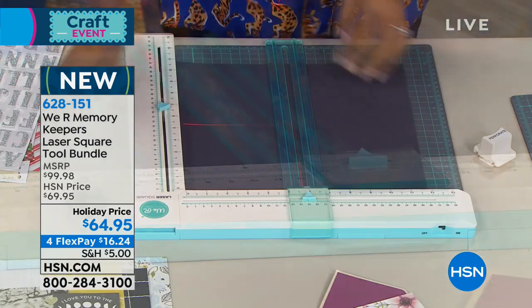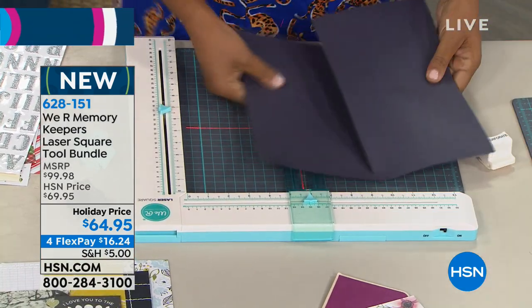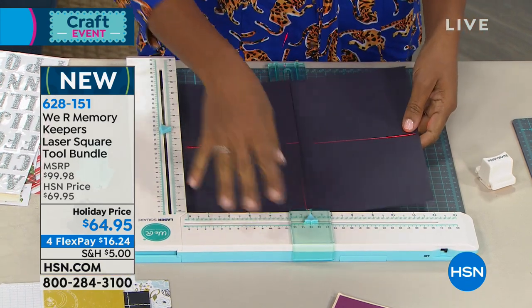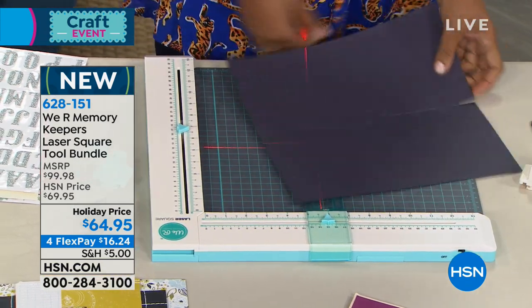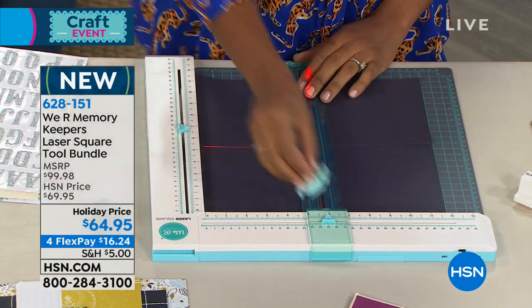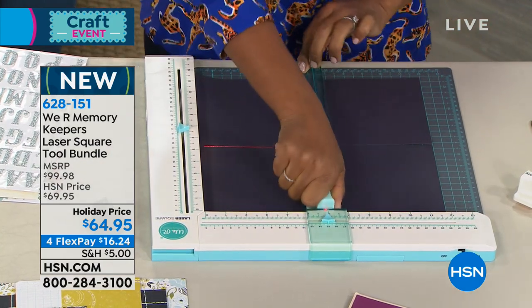Like a little cardstock or construction paper? This is cardstock, exactly. So I cut it just like that in half, and now I've turned my laser square into a paper trimmer. We can turn it on its side once more and give it another cut and place that in there.